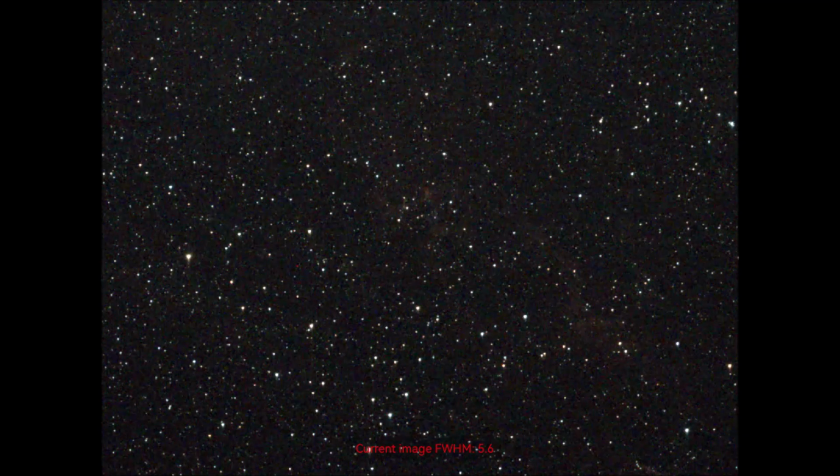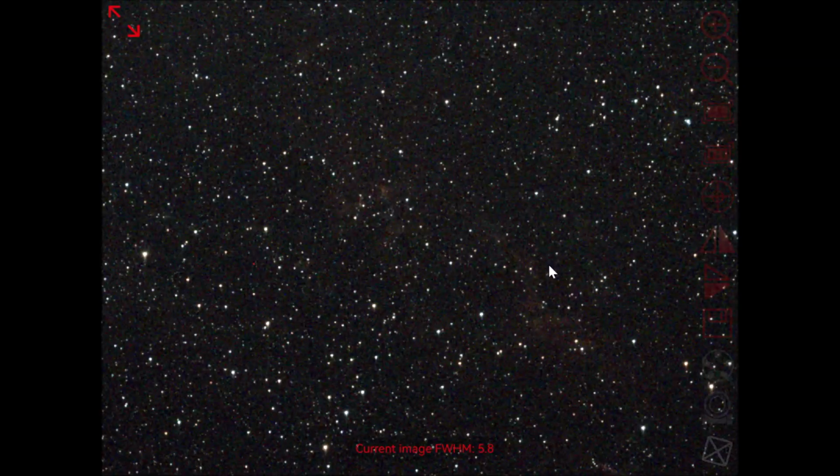NGC 6974 is at right ascension 20 hours, 51 minutes, and 4 seconds. It's kind of splotchy and it spreads out. It's not quite as present, nor does it have any kind of suggestive shape other than vagaries of a cloud-like environment. We're at RA 20 50 104 with a declination of plus 31 degrees, 49 minutes, and 42 seconds with 11 stacks and 60 seconds of exposure time.